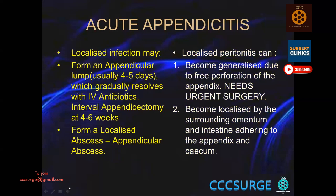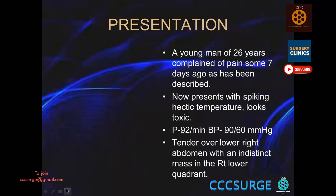The localized infection may form an appendicular lump, usually occurring in 4 to 5 days. Normally, it resolves with IV antibiotics and you plan for an interval appendicectomy at 4 to 6 weeks. But sometimes life is difficult. It forms a localized abscess and you then have an appendicular abscess. Now, if you have an appendicular abscess, what do you do?